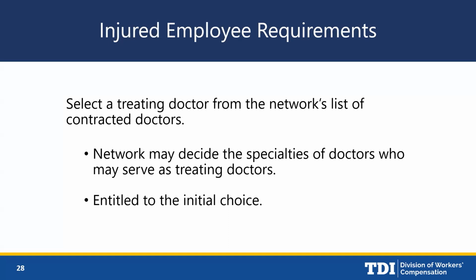Now, the network decides what specialties of doctors may serve as treating doctors. The workers' compensation law says that chiropractors can be treating doctors, but 1305 may conflict there. And if so, the network can say, we think MDs and DOs are the only types of doctors that can be treating doctors, and chiropractors will be specialists. These networks can decide the specialties of the doctors that may serve as treating doctors.